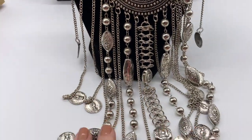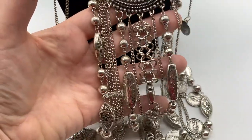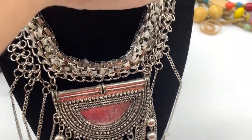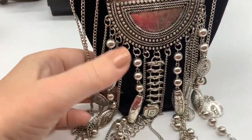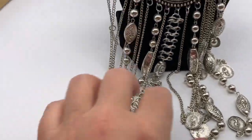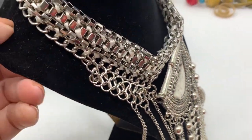All right, so I just looked over and I see that I have this little display, and I want to show you this necklace, which is sick. Look at this thing. What? That is drama and a half. And I'm totally keeping this, and I am going to wear this. And I love this. It's really long. It's really dramatic. That's crazy.